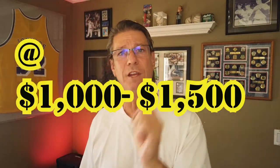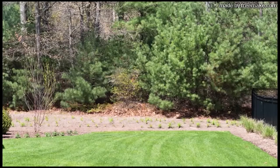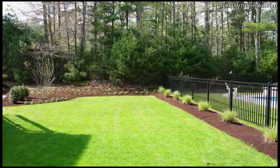You're probably generating around $1,000 to $1,500 in market value for the property, just by refreshing the look and feel of the property.